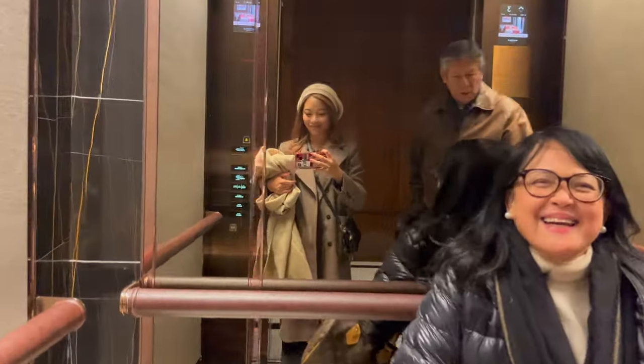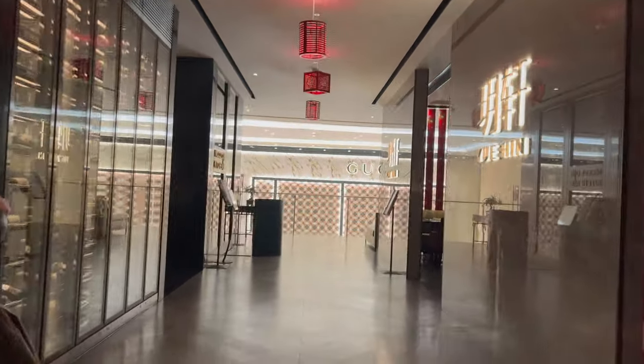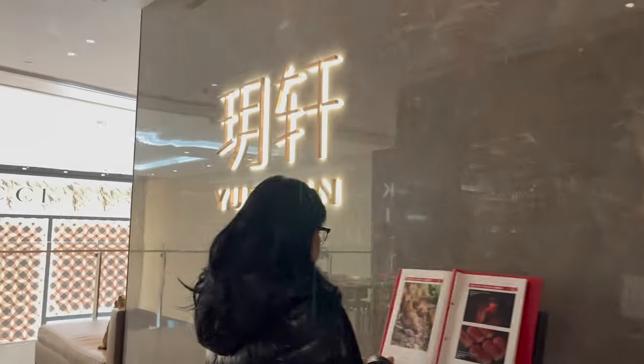We're here checking out the restaurants for tomorrow. We're gonna see, oh my sheep are so cold, if we're gonna go to the steak frites or the, what's it called? Yuhin. It's like a dim sum place. Yeah, so this is the dim sum place I was talking about. It's also in the Niccolo Hotel. So we might eat here tomorrow as well.